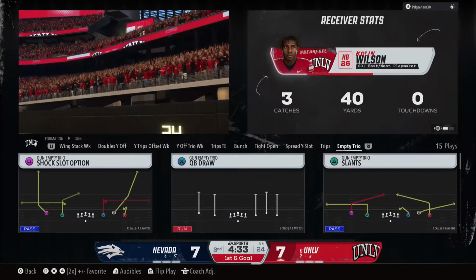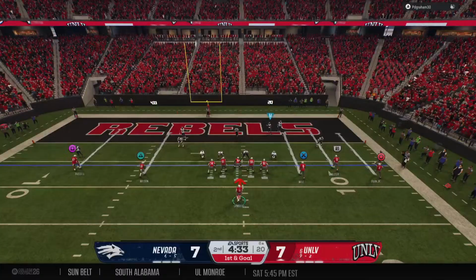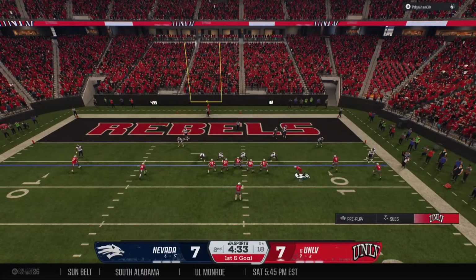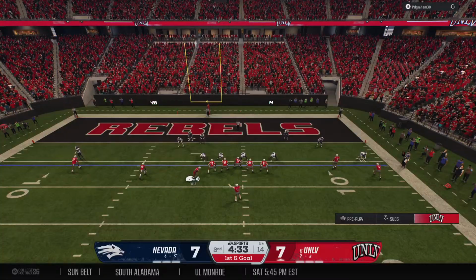You know, it's a nice throw by the QB there. When you're throwing to running backs, you got to make it easy on them. So you want to put it right on their body, make the catch simple, and let them go to work like they did just there, getting that first. Motion from the wideout.